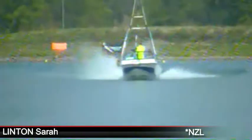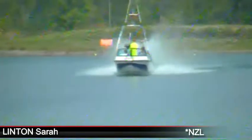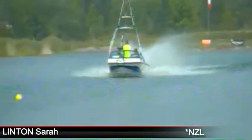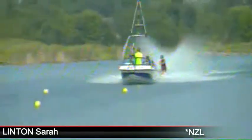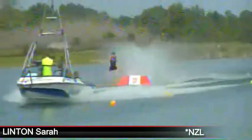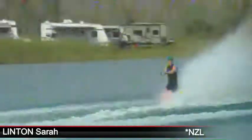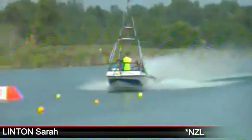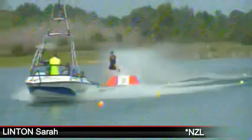Second jump for Sarah Litton coming up. New Zealand, as Gus is saying, could get out there in the 12-meter range. Has got that sort of a distance in her. She's cutting out. Looked like a pretty good jump, but again, a little bit like maybe Alex, she might have had a heel drag, which definitely drops the distance on you drastically.